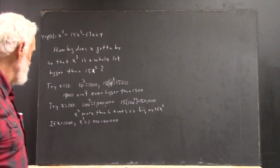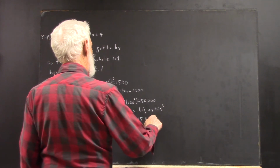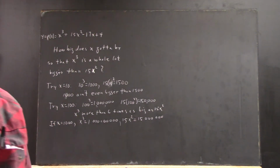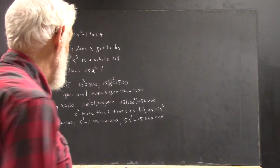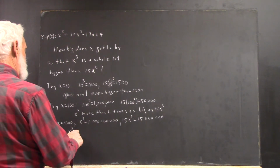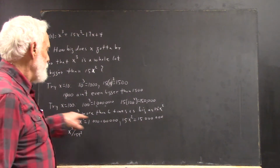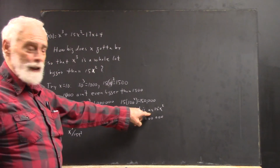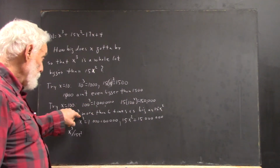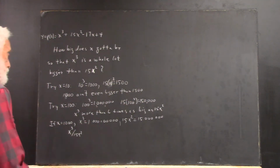x cubed is 1,000,000,000. Oh. And 15x squared is 15,000,000. We're getting up into numbers, especially billion, they're kind of hard to understand. Okay? So, now to find out that x cubed is more than 6 times as big as 15x squared, I divided 1,000,000 by 150,000, right? So I divided x cubed by 15x squared to get that 6. It's actually close to 7. It's more than 6. Okay?